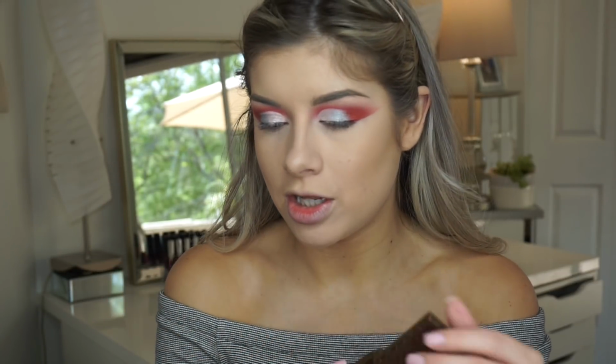To bronze up my cheekbones, I have this Tarte Amazonian Clay bronzer, and this is in the color Park Avenue Princess. It's just a little tester, but there is a good amount of product. I've been using this for like 2 months now, and it looks like it hasn't really been touched.